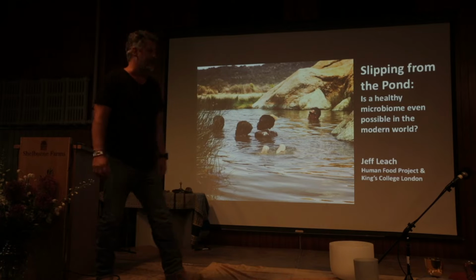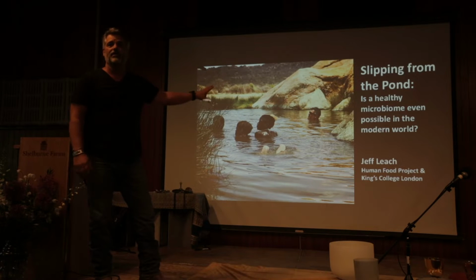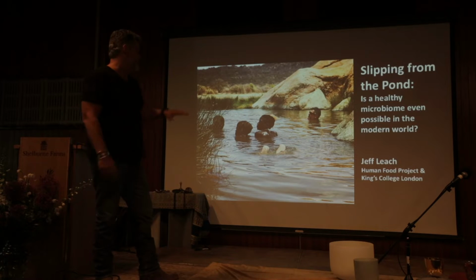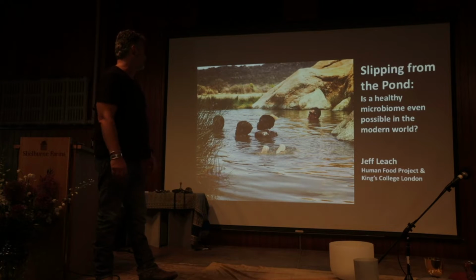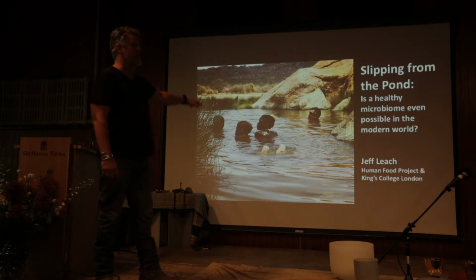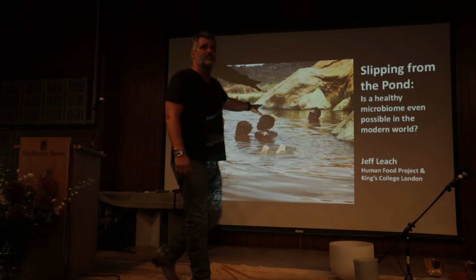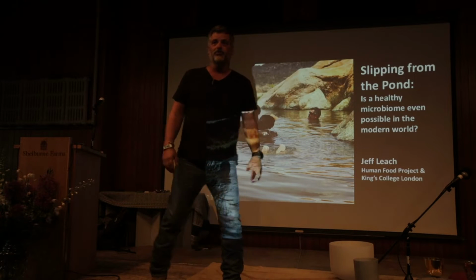White guy floating on the right. This is the first time in nearly 5 years that I've ever seen a Hadza hunter-gatherer in the water. They do not swim. These are younger Hadza, boys, less than 10 years of age. So this was pretty dramatic for me to see, and we're going to touch on this at the end. And I'm also using this as a metaphor for what's going on in the Western world.